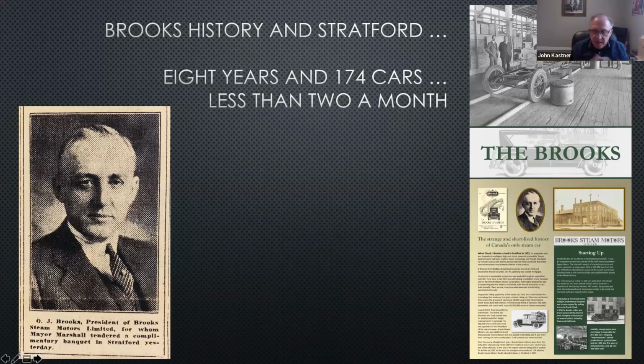They had grand plans. They had 3 models of cars they were going to build. They were also going to build trucks. They were going to build buses. And a lot of it was based on the success or the operational model of the Stanley Steamer. What eventually ended up happening was that over 8 years, they built a total of 174 cars. And that works out to, if you do the math, less than 2 a month.